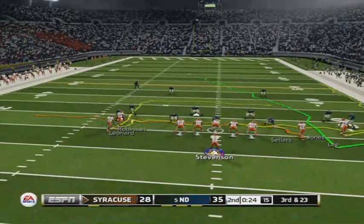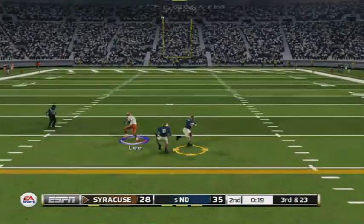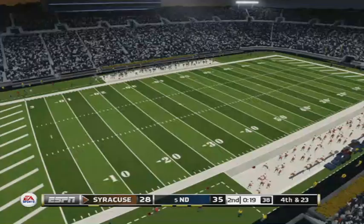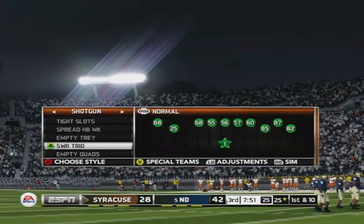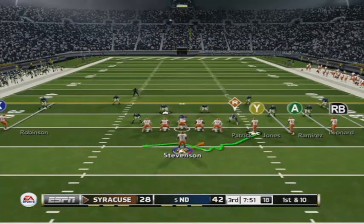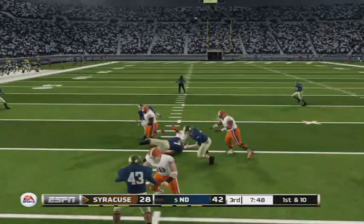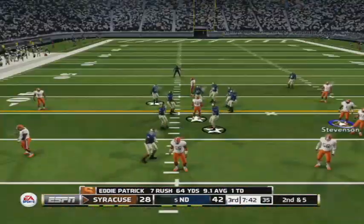Five guys will be out in the pattern as they're in the shotgun. Quick throw. That's almost hit. Almost intercepted. There's got to be some sense of urgency to this offense right now. They don't have the luxury of wasting drives if they want to get back in the game. Defense goes with the extra defensive backs as the offense comes up five wide. Nice run there. Solid five-yard pickup there on the halfback option. That brings up second and five.